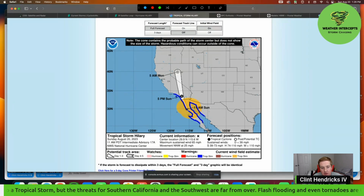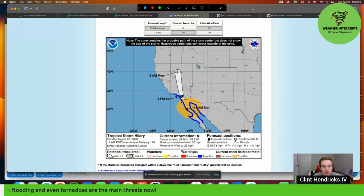And the system will continue to move generally off to the north over the coming hours for much of our Sunday, bringing with that some gusty winds and a lot of significant rainfall in certain areas, especially on the eastern sides of the mountains. So that's going to be the significant thing that we're watching.